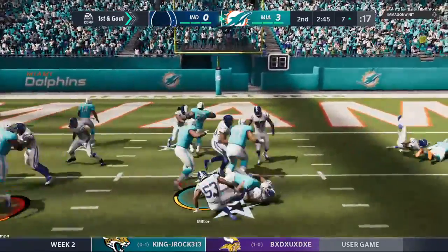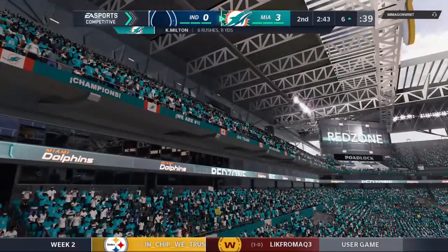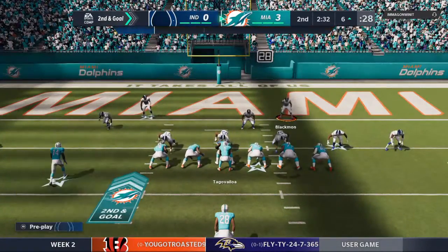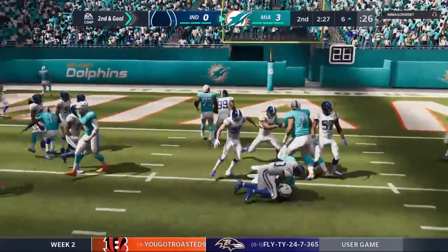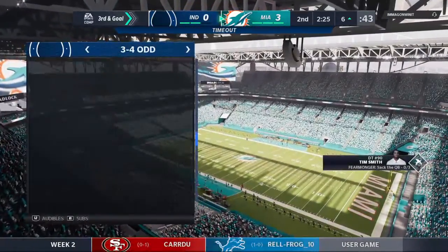And he'll give it here to his running back. And he'll be stopped just outside the 5 at the 6. It's a gain of a yard, and it'll set up 2nd and goal. On 2nd and goal, they'll give it to him again. And he'll be stopped just outside the 5 at the 6.